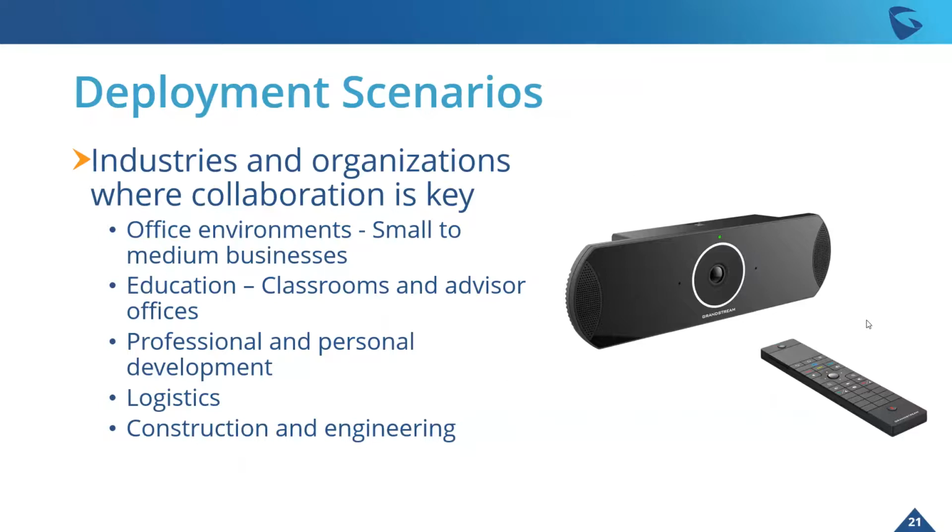Education: classrooms and advisor offices. We've actually seen this as a potential option, whether it becomes sort of bridging classrooms together for joint learning sessions, or maybe bringing in guest speakers. Then of course advisor offices, for conferencing in different faculty, or of course parent, student, teacher conferences.